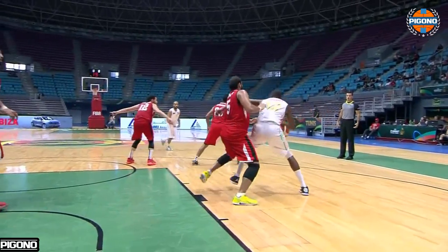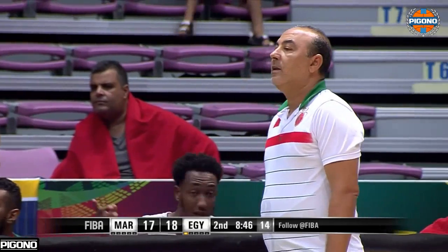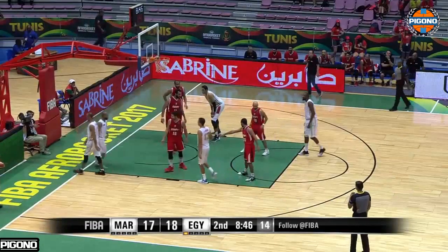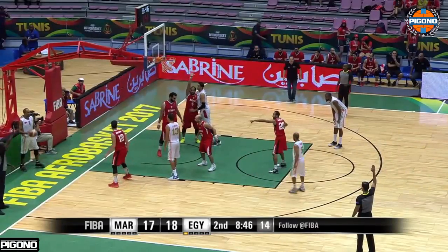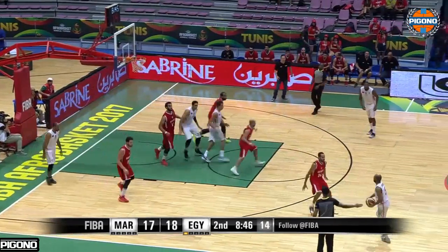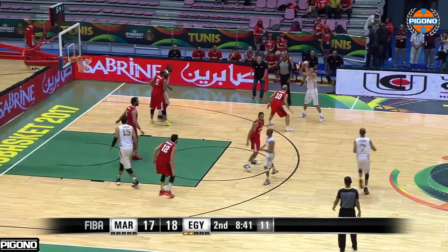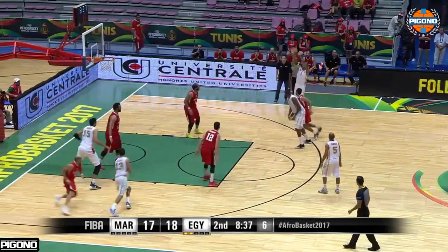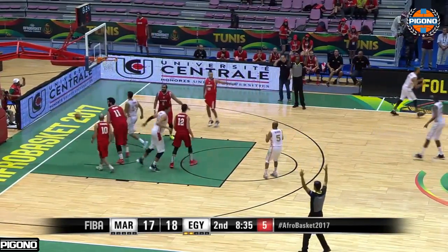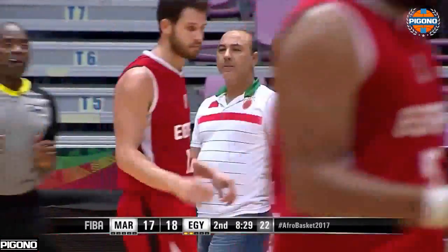Here's a battle for possession. Tough call. Let's say tough call because Abdel Halim has been in a good defensive stance, but the decision is made already. It was actually given Morocco's way. Egypt leading by 1. Khalfi, and the 3-point attempt, and that is Morocco's first. And it's El Masbahi, who's having a big say already in the second quarter.